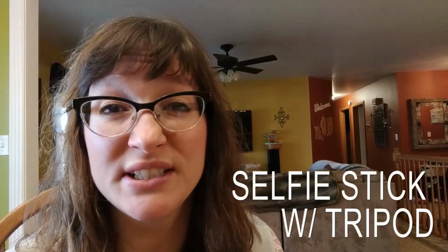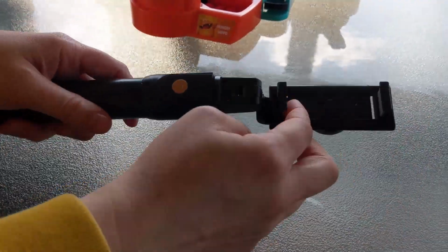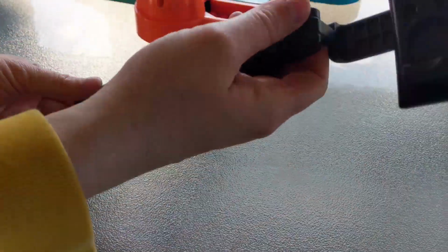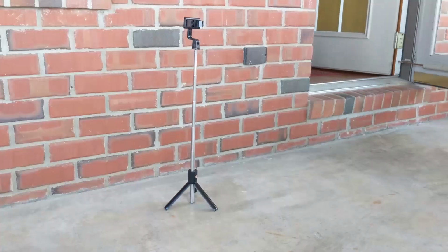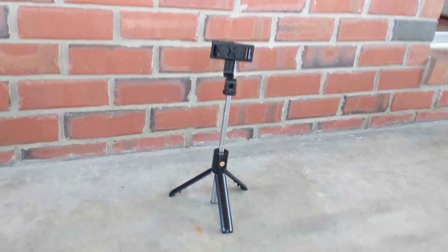An extendable selfie stick with a tripod. They're so handy for capturing a lot of precious moments that are going on with that little baby. A selfie stick with a tripod built in is great because then you can set it up and just continue to do whatever you need to do, and it's really handy for group pictures as well. Just capturing those memories of your sweet one.